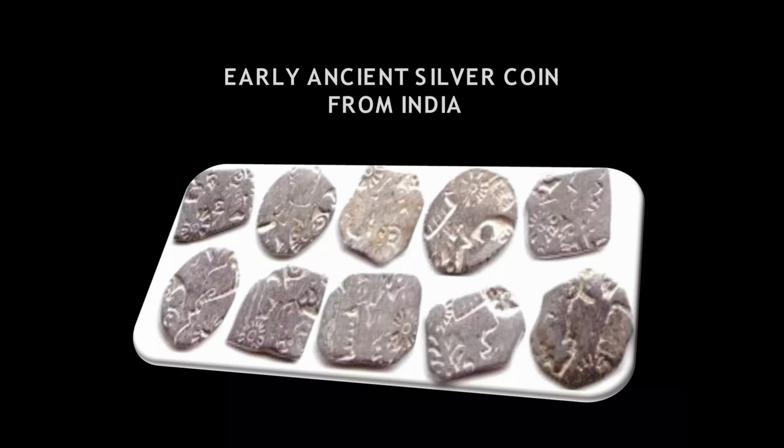Further along, the Kushan Empire's silver coins, particularly those of Kanishka the Great, 1st to 2nd centuries CE, present a fascinating array of deities from multiple religions, illustrating the empire's inclusivity and cultural synthesis. These silver coins aren't just metal, they're pieces of history, each carrying stories of ancient India's trade, politics, and cultural exchange.